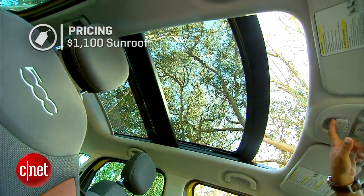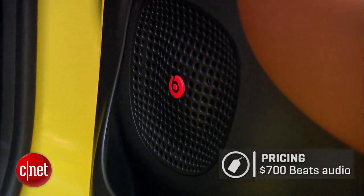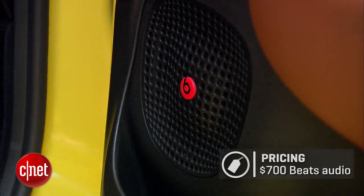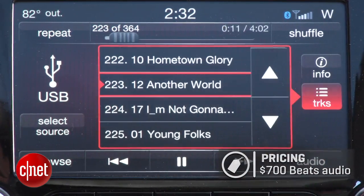$26,845, and that's because we've got a couple of options that you're going to want to consider when choosing your 500L. The first is this $1,100 power sunroof, and let me tell you, if you're looking at the 500L and you don't get this sunroof, why are you even bothering? It's one of the best features on this car. We've also got the Beats audio system. That's a $700 option on this Trekking model, and that's going to give you really bass heavy audio if you're into that sort of thing.